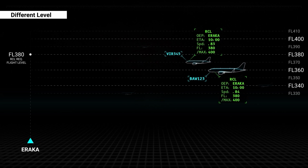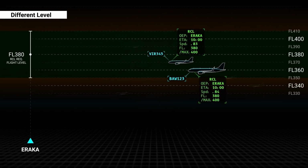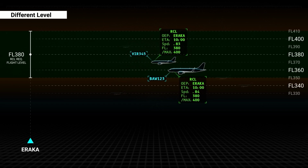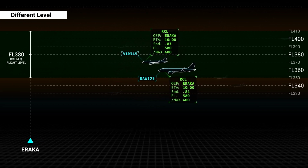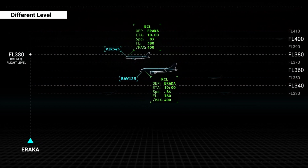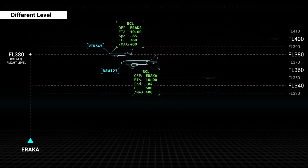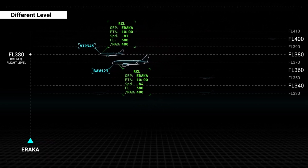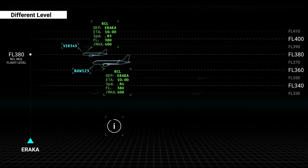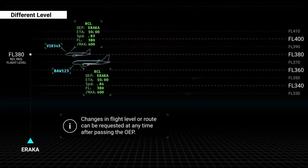If the flight level determined by Oceanic ATC is significantly different to the requested flight level, 3,000 feet or greater, flight crews can expect ATC to initiate negotiations to establish the best possible alternative profile. As the traffic situation constantly changes, previously blocked flight levels may become available. Oceanic ATC will store the requested flight level information provided within the RCL and may issue a subsequent level change after passing the OEP. Changes in flight level or route can be requested at any time after passing the OEP.